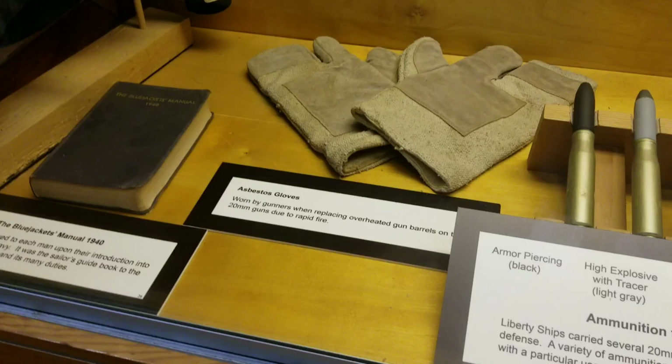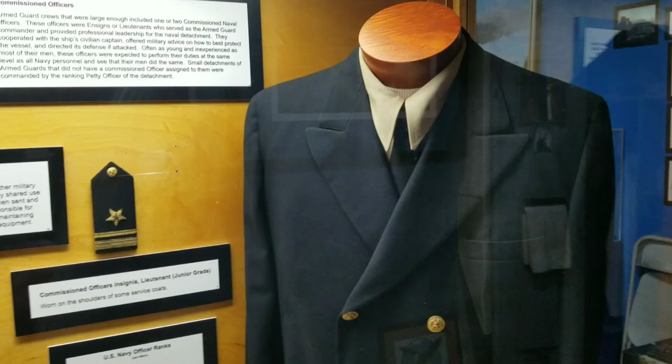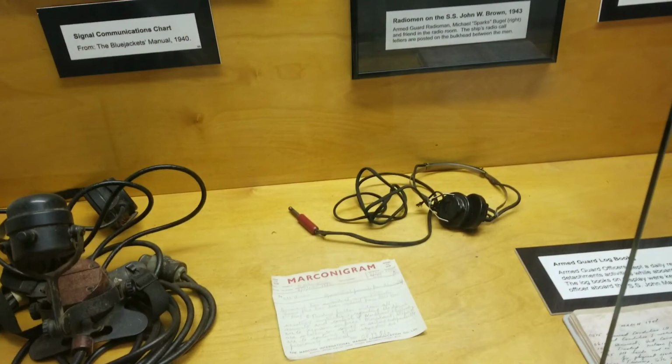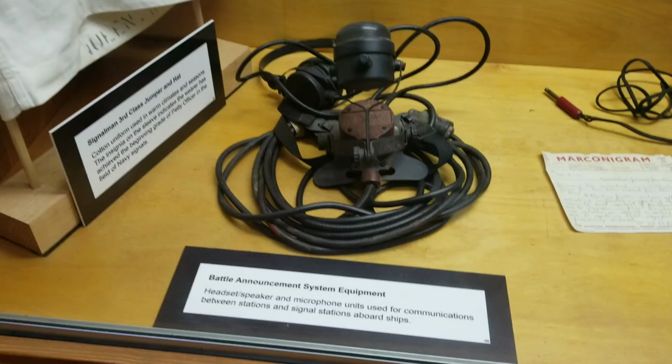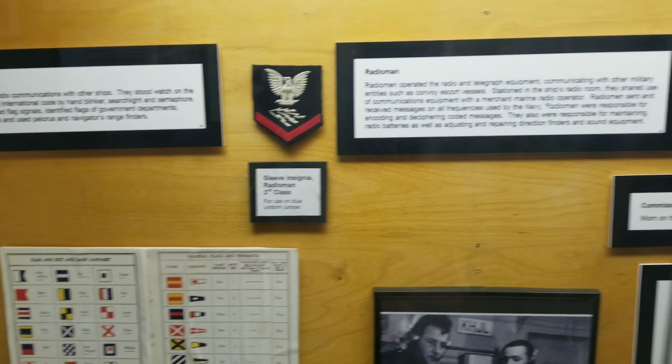The asbestos gloves, the blue jacket's manual, Cracker Jack uniform. Commission officer's blue coat. Sorry about the glare. Headphones, battle announcement system equipment. And white summer uniform. Rating patch. That will be a radio in third class. Commission officer insignia will be a lieutenant junior grade.